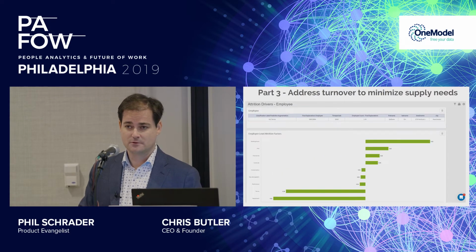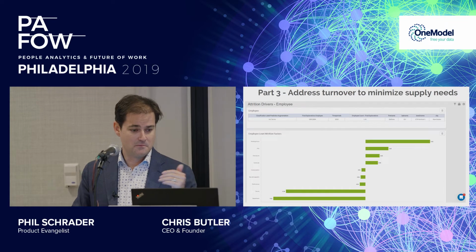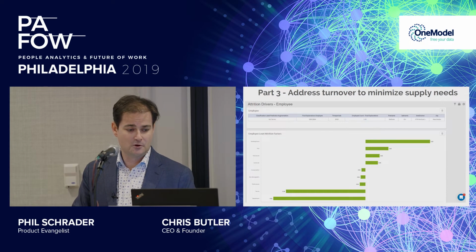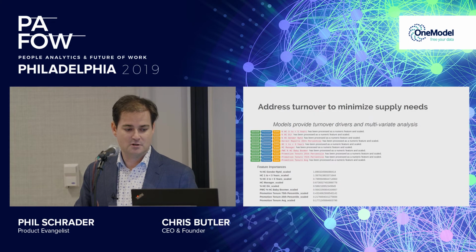The third part was looking at turnover to minimize that supply. At the same time, they had a parallel initiative to keep their higher quality employees, and to look at the people they wanted to retain or who were at risk, and put programs in place. Ideally, that minimizes that over time.